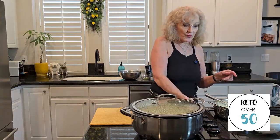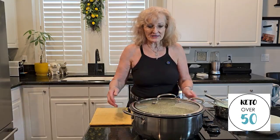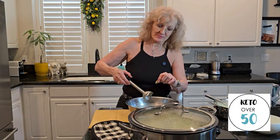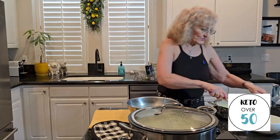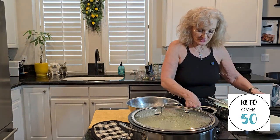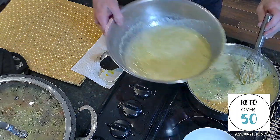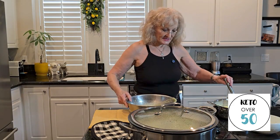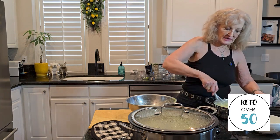Okay, so I'm going to turn this way down to low while I use my stick blender. I can't believe I did that without getting it all over myself. Okay, and I'm going to give this a little stir, turn the heat back up. That really only took about 30 seconds. And I'm going to add this a little bit at a time so that I don't get clumps.